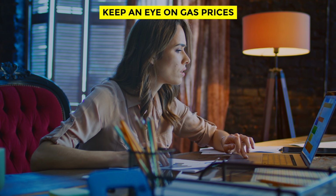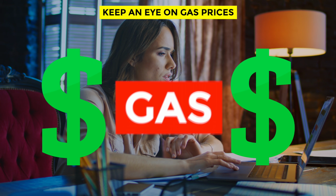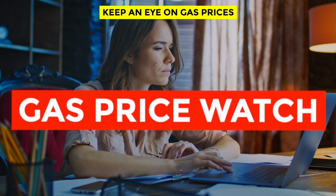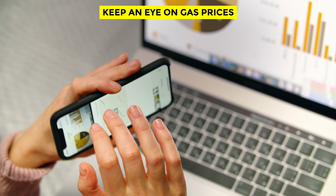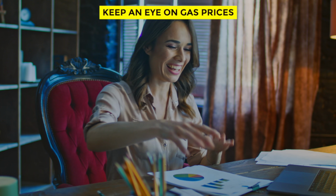Keep an eye on gas prices. Today, the internet offers us a solution to almost any problem that is logistical and easy. To save gas money, look for affordable gas. Websites like Gas Buddy and Gas Price Watch will help you keep an eye out for the best gas prices around you. Gas Buddy is also available as an app for your phone. Plus, there are more mobile apps that you can try so that you don't have to drive 12 miles from your home to save a penny a gallon.